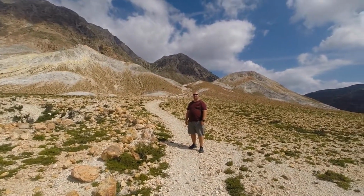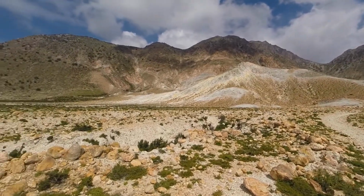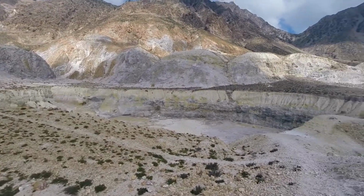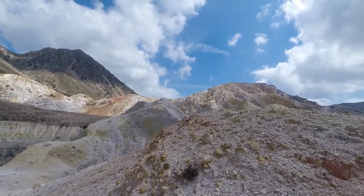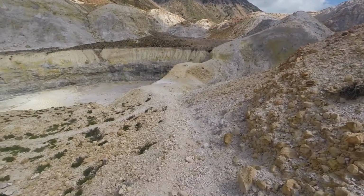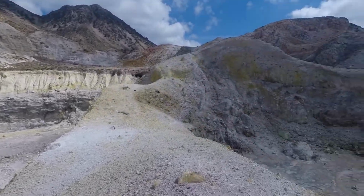Beautiful. This is awesome. Check out the scenery. This is the massive crater we're in. We're at the second crater. Stinks just like the first. Beautiful. There's the trail down. Here's a better view. And then the not so pretty one is over here.